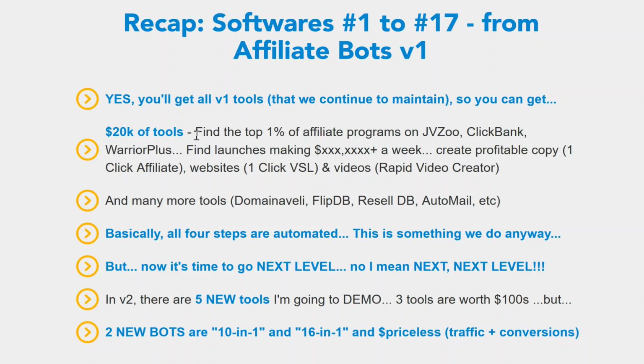And using the first 17 tools, you can find the top affiliate programs on JVZoo, ClickBank, Warrior Plus. You can find launches making 6 figures a week. You can create profitable sales copy, build profitable websites, create rapid videos for YouTube traffic. You can find domains, you can find the top money making sites on Flipper, you can find resell marketing products that you can go and resell, you can send out emails with automail. And there's a whole range of software tools that I'm just having to skip through here. But essentially, Affiliate Bots 1 is the foundation, and it means that all 4 steps are automated.